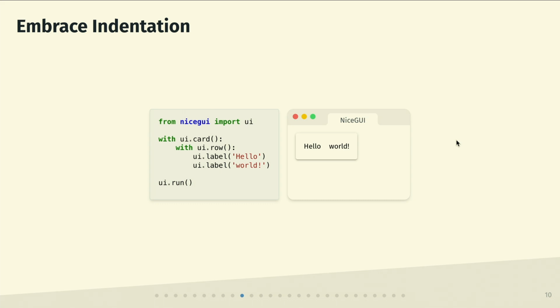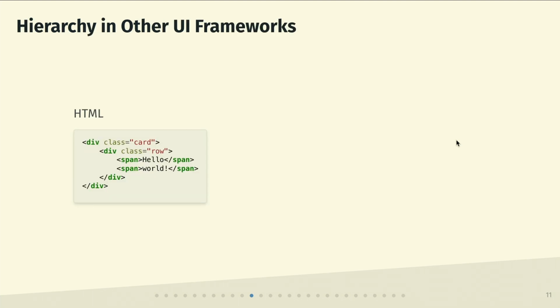I already showed you with the simple UI example, we use nesting context managers for creating hierarchy. We think this is a pretty intuitive way to create structure. So if you want to place two labels in a row in a card, you could just simply nest it in with statements, and you get the result. And this is pretty similar to how HTML, for example, works. If you compare HTML to NiceGUI, it's pretty close. I would argue NiceGUI is a bit cleaner, and we don't need closing tags. We just use the language feature that Python uses, indentation.